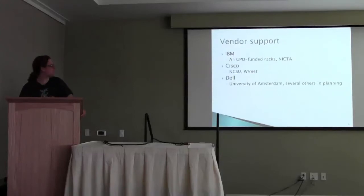As stated, all of the GPO-funded racks are through IBM, and NICTA's rack in Australia is also IBM hardware. Cisco is working with us on the NC State rack that we are going to be showing in the demo session this evening, so that should be something all of you will be interested to look at, I hope. And folks in West Virginia are also deploying Cisco racks. The folks working with Dell right now are at the University of Amsterdam, but there are other racks that are in the planning phases that are going to be using quotes from Dell to help build out an ExoGENI style rack.